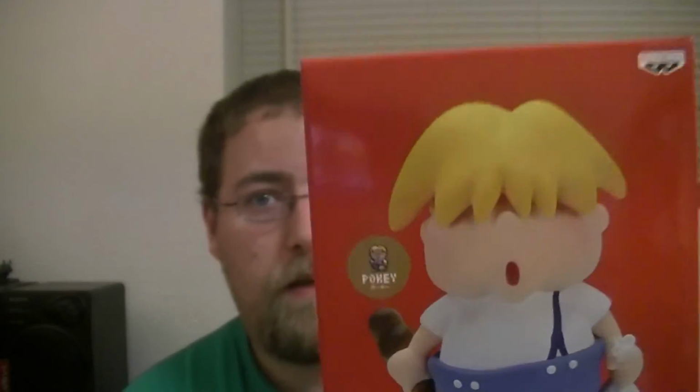Here's Jeff. My favorite character in the game. Maybe besides Apple Kid. Kind of a bummer that he didn't make it as one of the figures, but these were very, very popular in Japan. So you never know, Banpresto might decide to go with more. Porky, or Pokey, says Pokey on the box. There you go.